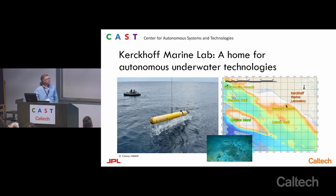And one of the things that we've been talking about doing is hosting some of these kinds of mapping AUVs at the Marine Lab. They could go out autonomously from the Newport entrance channel and go investigate some of these sites, such as ones that we've been studying in the channel between here and Catalina, such as Redondo Knoll and Lasuen Knoll, which have these active methane seeps.